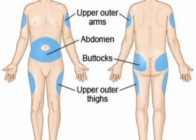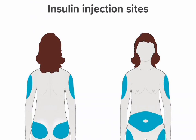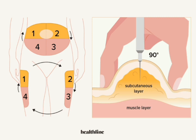4 major sites for insulin injection? There are several areas of the body where insulin may be injected. The belly, at least 2 inches, 5.1 centimeters, from the belly button. The belly is the best place to inject insulin. The front of the thighs. Insulin usually is absorbed more slowly from this site. The back of the upper arms. The upper buttocks.